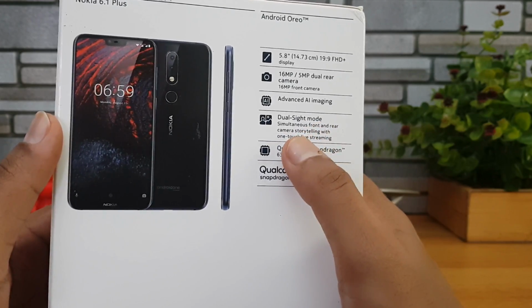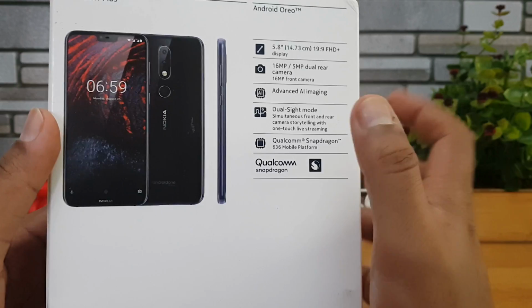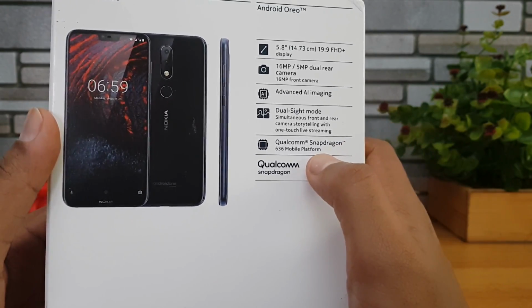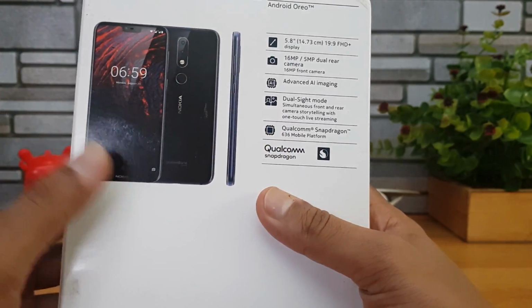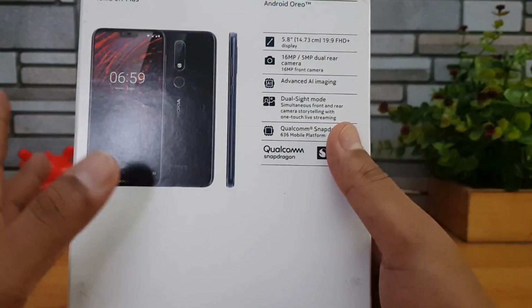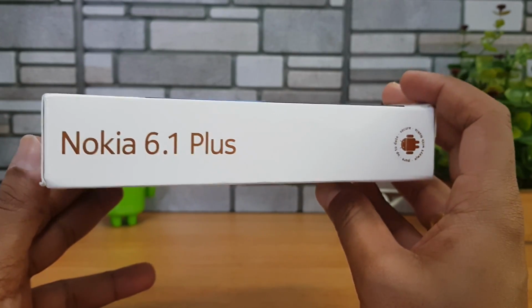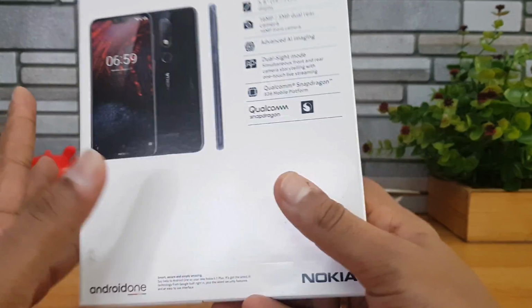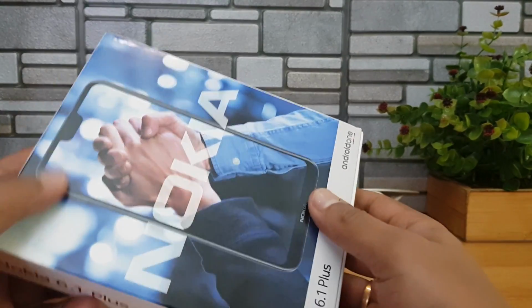Then there is dual sight mode, simultaneous front and rear camera storytelling with one-touch live streaming included, and this is powered by Qualcomm's Snapdragon 636 mobile platform, with 4GB RAM and 64GB internal storage. So that's the box pack. You can see the Nokia 6.1 Plus mentioned, and Android One is also included. It has Android Oreo out of the box. So let's get started with the unboxing.